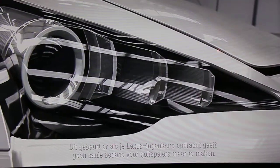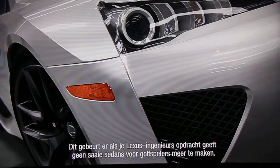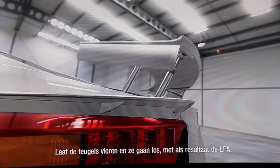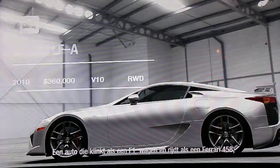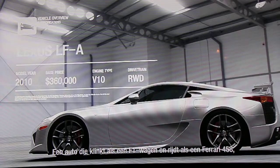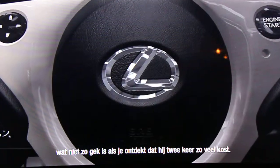This is what happens when you tell Lexus engineers to stop making quiet, dull saloons for people who play golf. Let off the leash, they go mad and make this, the LFA. A car that sounds like an F1 racer and goes like a Ferrari 458, as it should when you discover that it costs twice as much.